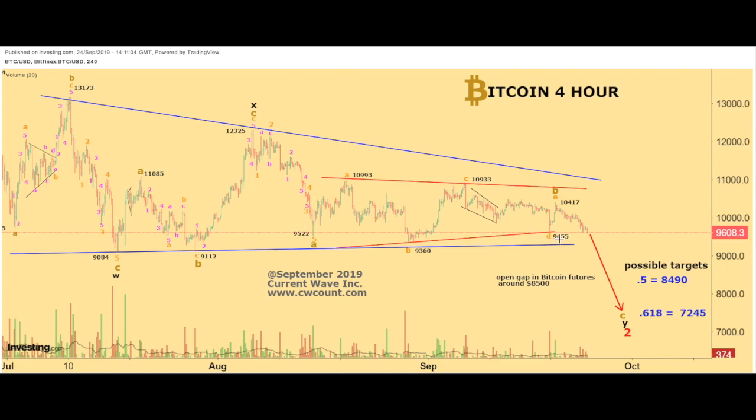and this is a wave D, minor wave D at 9,655, and minor wave E that completes the minor wave B at 10,417. So what we're looking for is an impulsive move to the downside here, and to complete this minor C.